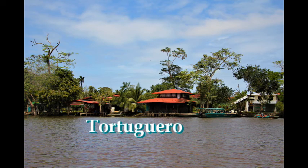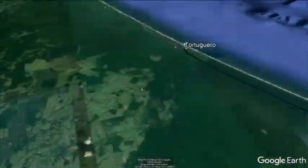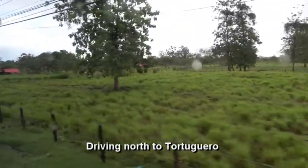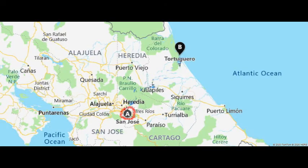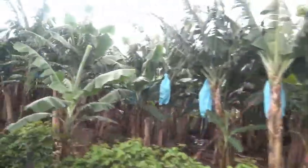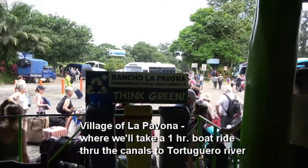Tortuguero, located in the remote northeastern Caribbean coastline, is the first location we explored. We went by bus starting at the city of San Jose, which took some 3 hours for an 82-mile drive. Then, from the village of La Pavona, we took a boat ride through the canals to the Tortuguero River for another 1 hour to reach the Tortuguero village.